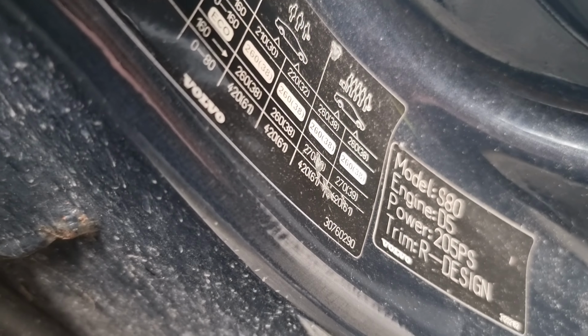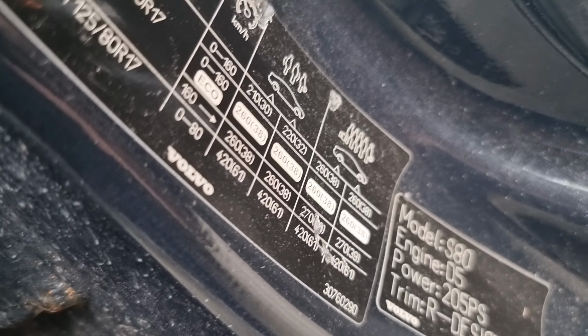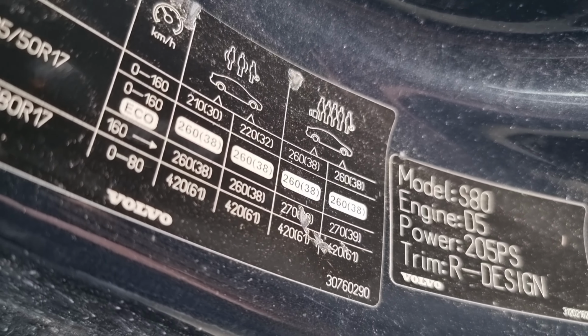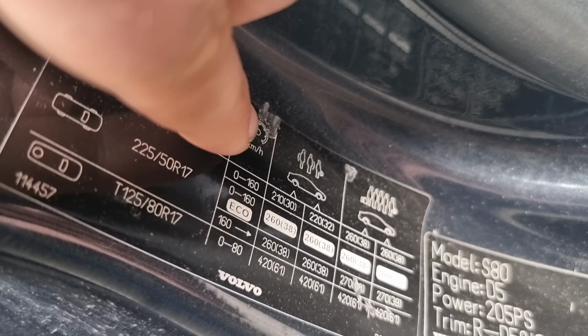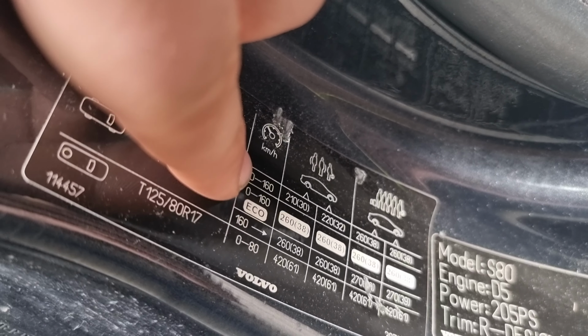Now I run mine at 38, so it gives you a nice blend of fuel economy. So I can just get this to focus. There you go. And yeah, there's a lot of variation there, as you can see. Different speeds indicated as well. All of these are 160 kilometers an hour. It's 100 miles an hour.